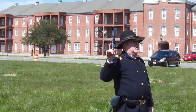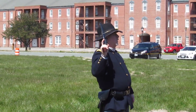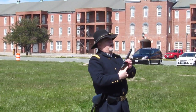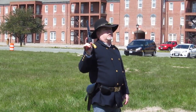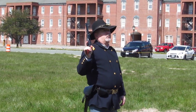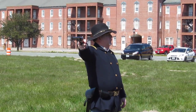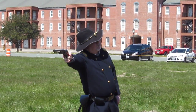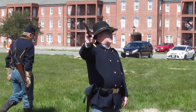How many people have seen The Outlaw Josey Wales? Try to load this thing on horseback, the whole barrel has to come off before you get to the cylinder. Nobody carried a loaded cylinder in their pocket. It was like carrying a grenade. 50 feet is good for this if you're leaning against something, downwind. But on the back of a horse, it's a challenge.